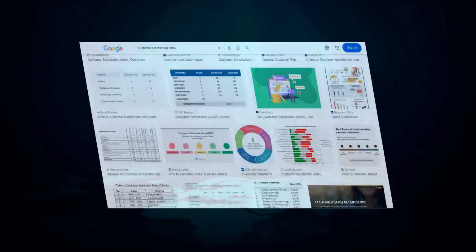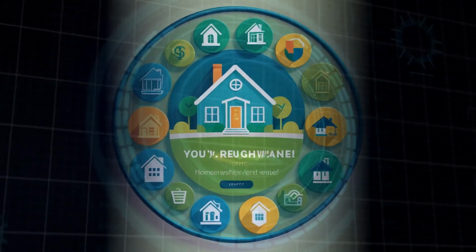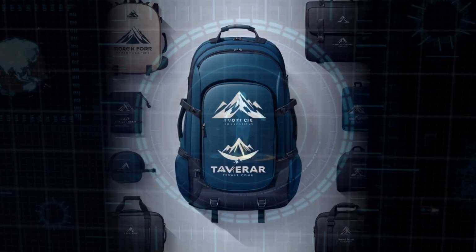Early reviews for Rufus have been fantastic. Shoppers report that their experience has become much more streamlined. The AI's ability to give personalized, relevant answers has saved them time and effort.